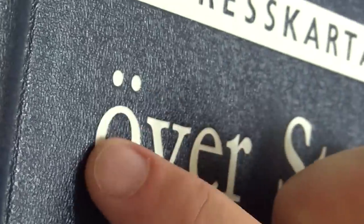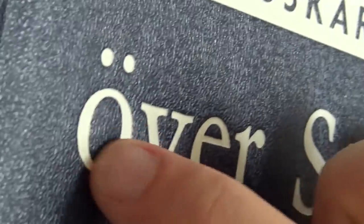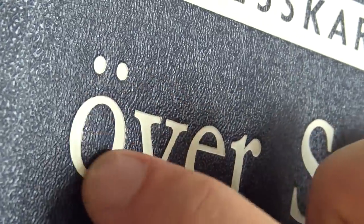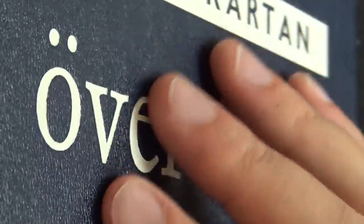Now, can you see that it's three-dimensional here? You can see relief print. Somehow.